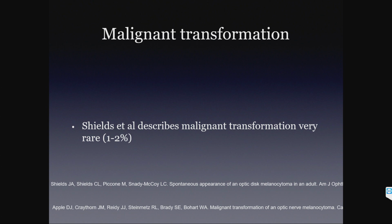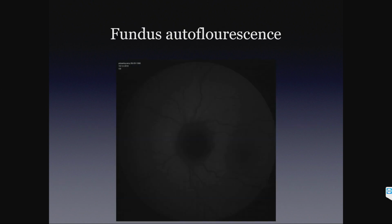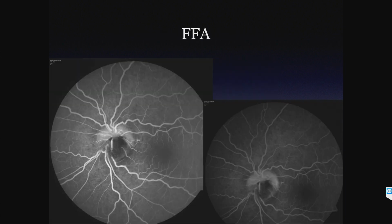So in the next few slides I'll go through the investigations that we have done to know whether it is malignant or not. Fundus autofluorescence showed a hypoautofluorescent lesion at the melanocytoma, in contrast to melanoma where you can sometimes get hyper due to the lipofuscin deposition. And in FA, the lesion itself was appearing hypofluorescent. There was no abnormal vasculature, no abnormal leakage, which is also against a malignancy.